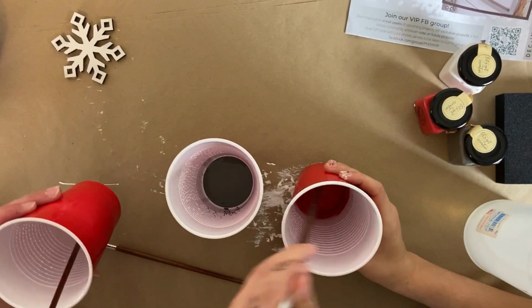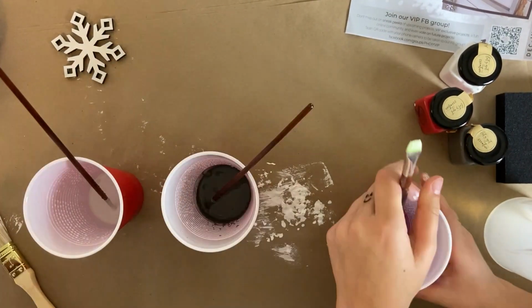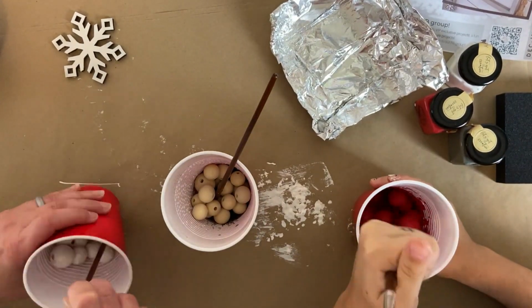Now we are getting the paint ready to color our beads. We chose to use all 3 colors, and as recommended, we are watering down the paint a little bit.